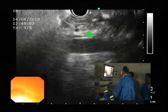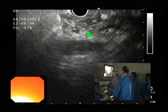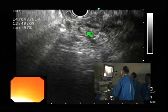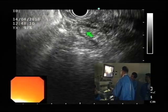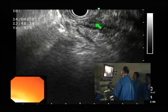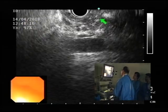If I keep it in view, this and then this. And you can see that there's air in the biliary tree. Can you clearly show us the ventral and dorsal duct? I can show you, yes, in a second. So to me, this looks like ventral. And this looks like bile duct with air in it.